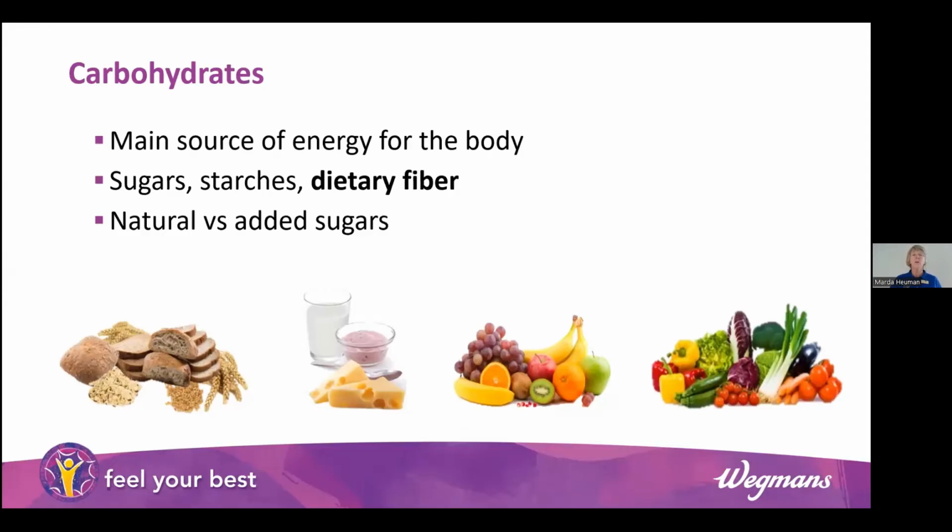Now, the main focus for all of us should be on nutrient-rich sources of natural sugars like whole grain breads, fruits, whole grain pastas, vegetables. Those plants are going to give us the needed fiber that's good for us. And then of course low-fat dairy has nutrients and some natural sugar in there as well. And then you want to limit added sugars like in sugar-sweetened beverages and desserts because many of them contain very few, if any, nutrients.